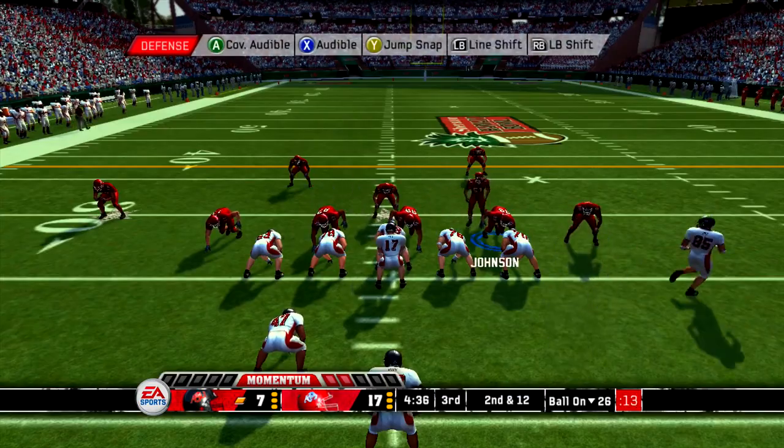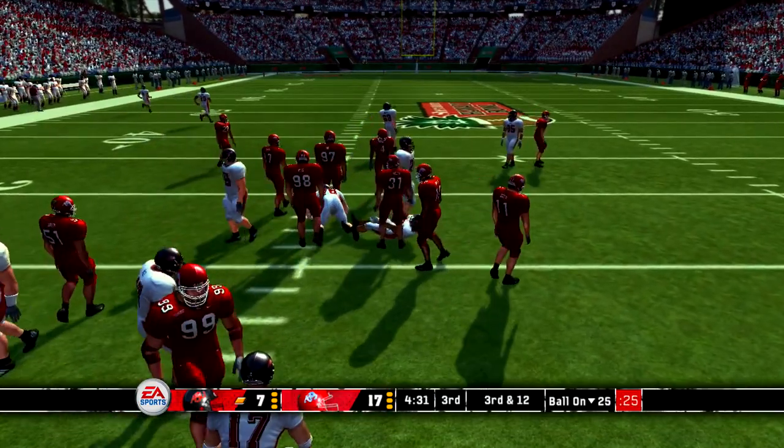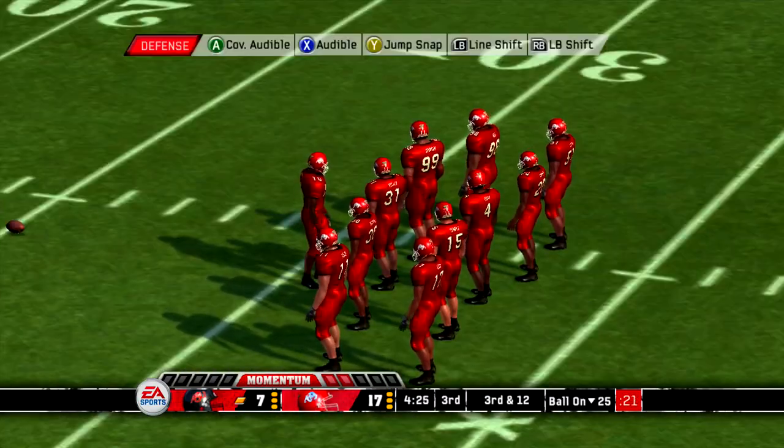There's a shift by the linebacker. He gets another carry. He tackles him for a loss. Nice tackle to bring him down before he got back to the line of scrimmage. Solid effort there to break up that play. Third down, 12 yards to go.